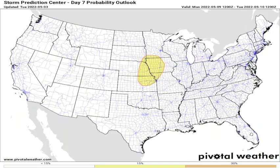And then as we head into our day 7, the Storm Prediction Center has already outlined, 7 days out, a slight risk of severe weather from central and western Iowa down through southwestern portions of Minnesota, southeastern South Dakota, eastern Nebraska, northeast Kansas, and northwestern portions of Missouri.